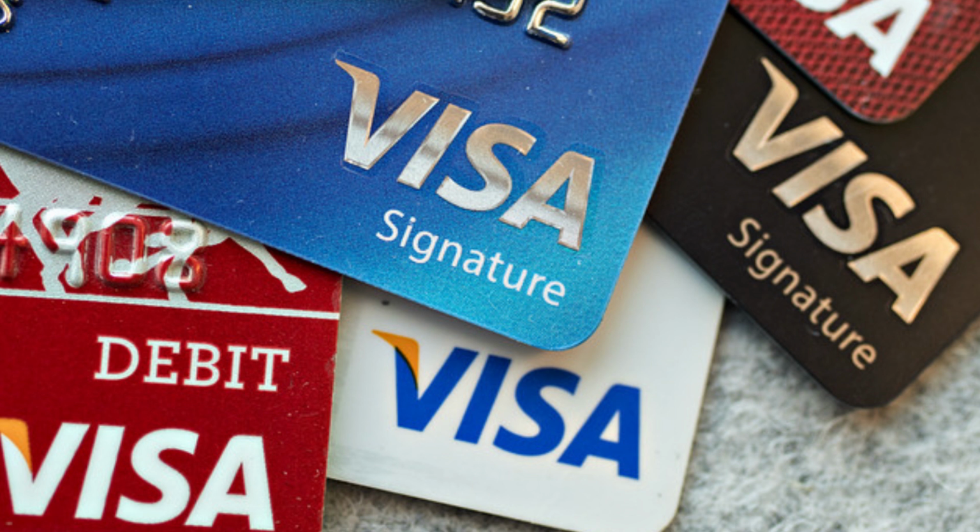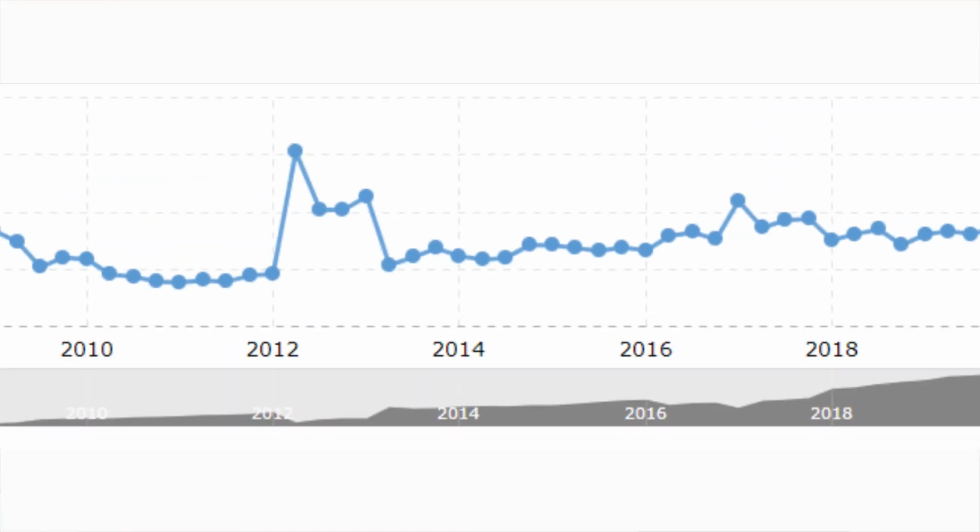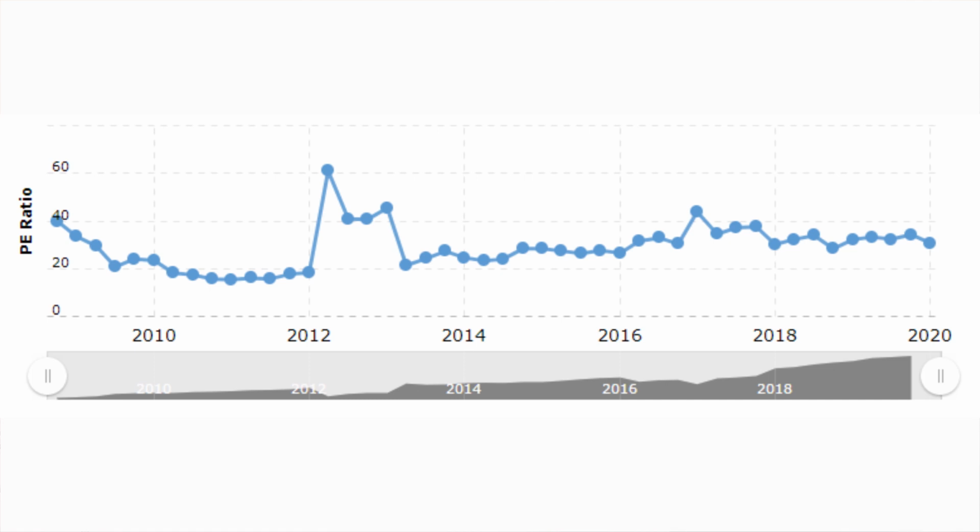It's at a PE of 32, which I have to say is kind of average. It's not at a cheap PE. And like I say, for this one again, hopefully it drops back down to a $150, $140 kind of basis, and then I'll be adding more shares into Visa. But it's a fantastic company. It's one of those companies that you say deserves to trade at a premium.